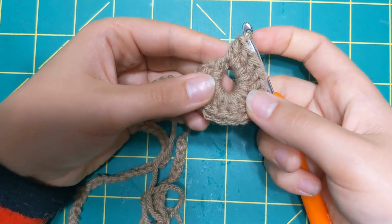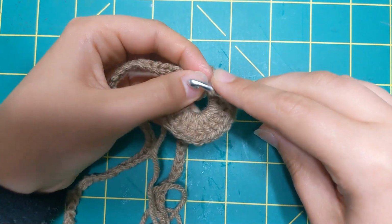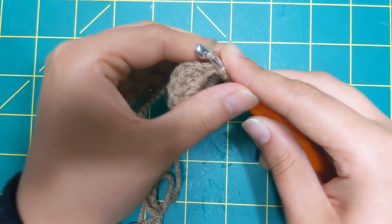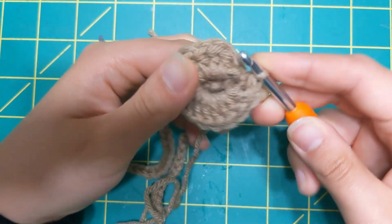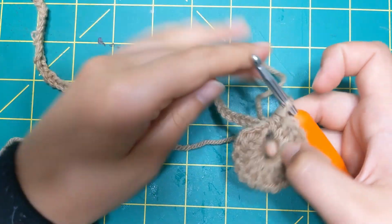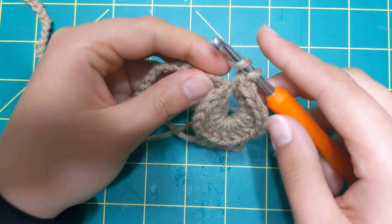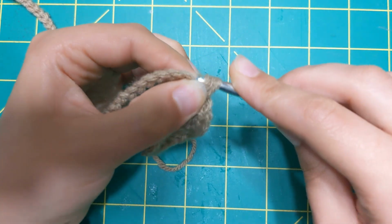So once you have your 15 double crochet, there is one more stitch you need to do, and that is a half double crochet to finish it off. So you're going to do a half double crochet as our last stitch into the ring, and this should be nice and dense. So now we're actually going to be working around this chain for everything else. So how we're going to start is we're going to do a half double crochet around the chain to start.